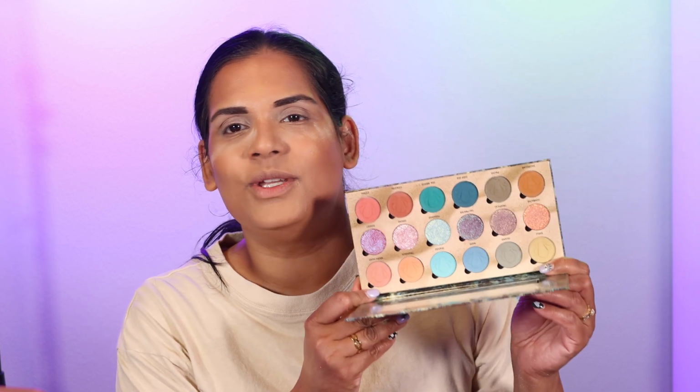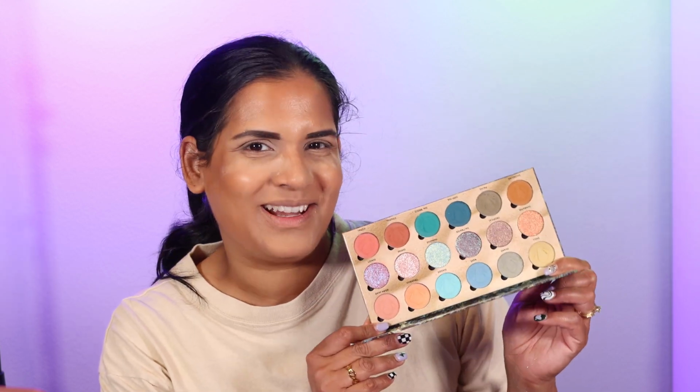Now I do have the new Simply Posh palette here with me, and I'm so excited. This is their Coastal palette. I have close-ups, I have swatches. Let's go ahead and get into it so I can give you a little bit of information about this launch.